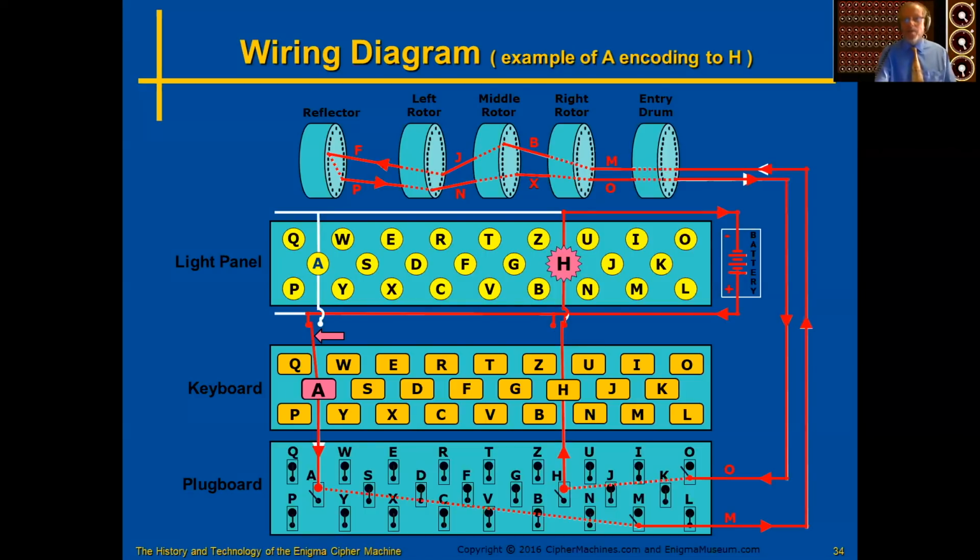H lights up. Now, because the rotor's moved when I press the letter A, it means the next time I press the letter A, you are unlikely to get an H the next time round. There's a 1 in 26 chance you will, in fact, but it's unlikely. So the simple Caesar Cipher demonstration I was showing you shows that the actual shift that's being applied to each encrypted letter is changing with every letter.